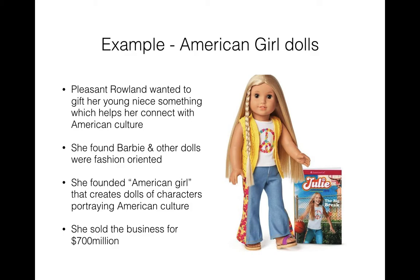So Eleanor Roosevelt wanted to gift her niece something which connects the niece with American culture. She found the existing Barbie dolls and other dolls very fashion oriented. So she created American Girl, that creates dolls of different characters. Each character has a story, has a background, and then portrays American culture. And the result is a $700 million business which she sold.